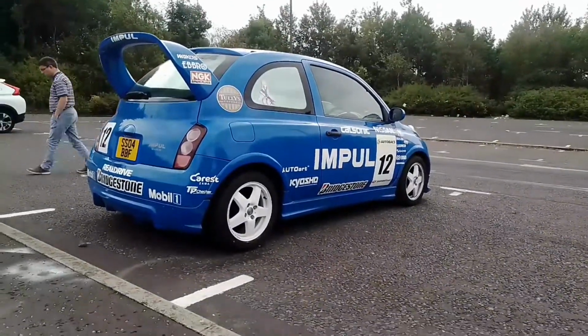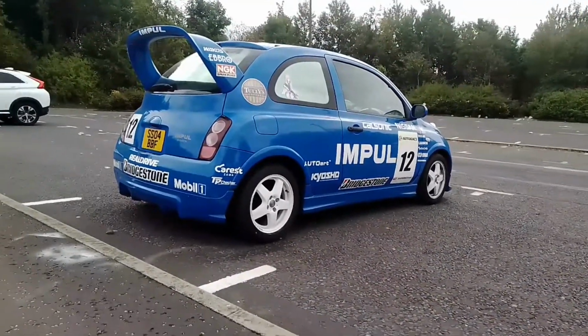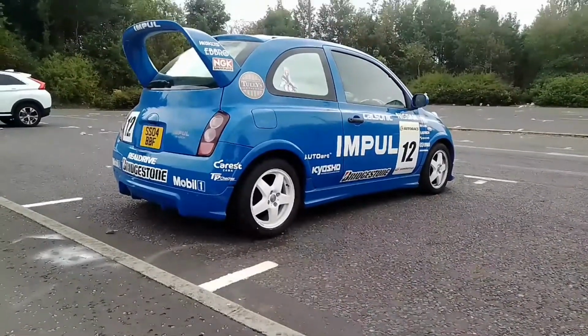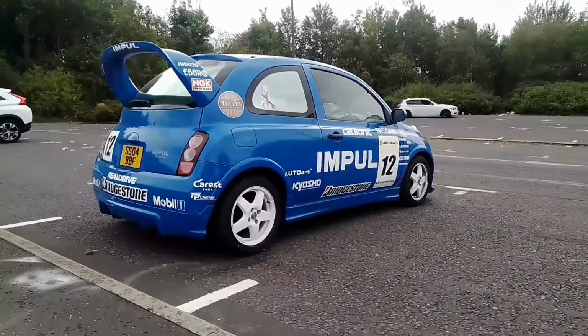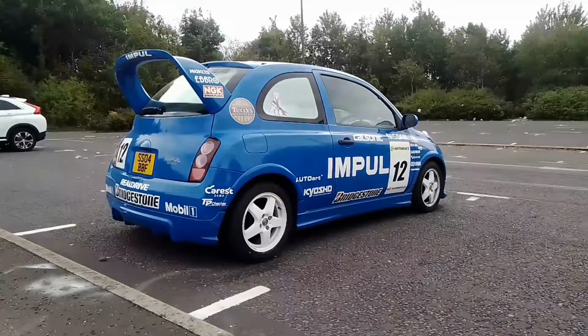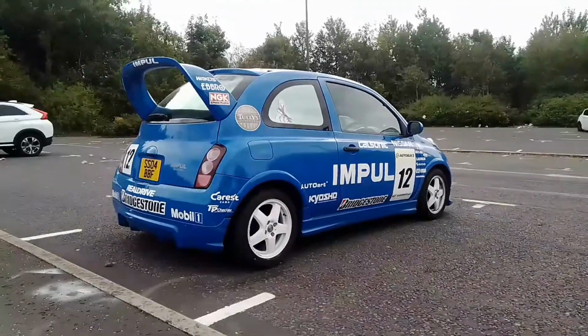And just a little bit of history on this car. We believe the Impul started life in Japan before ending up in Florida. Then after Florida, this car ended up in Ireland, where the current owner bought it in 2021 and imported it over to Scotland.